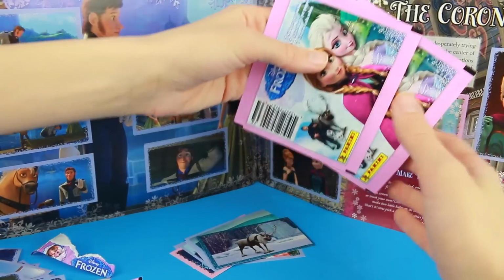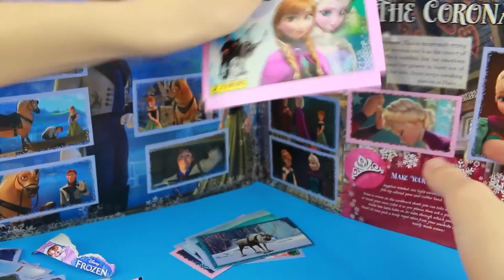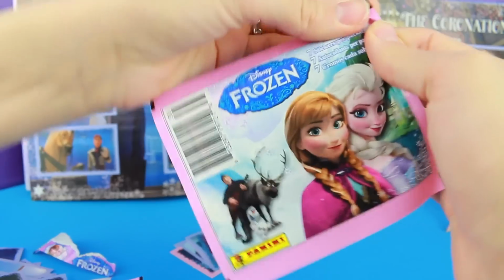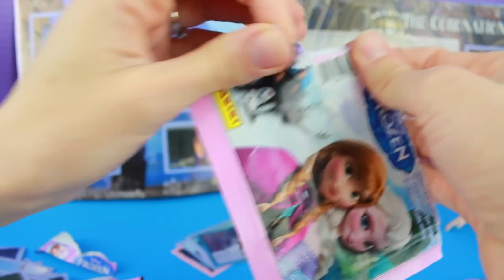But don't be too sad. I have 2 more sticker packages to open. When I opened up 10 packets, there's 2 packets. I already had all 7 of the stickers that came with this packet. So let's see what we have here.